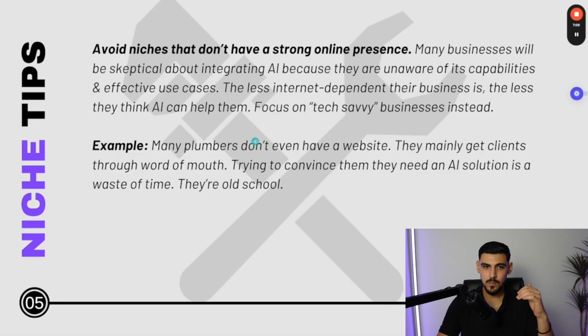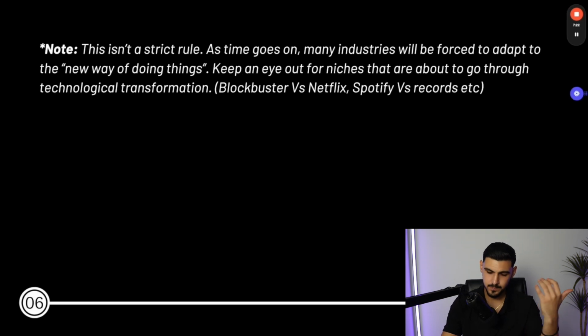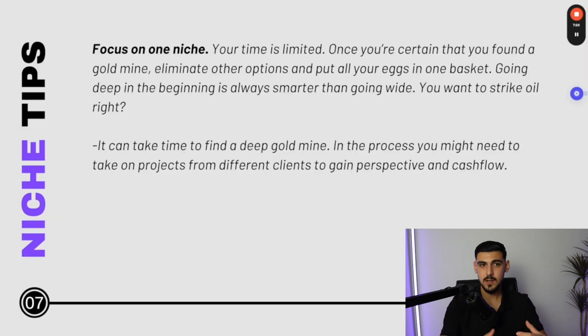So although right now at this point in time, I don't think it's smart to focus on selling to businesses that don't have a strong online presence, or at least are not heavily involved with computers, as time goes on and they are forced to make technological transformations, then those niches are going to open up and there's going to be a lot of money to be made.